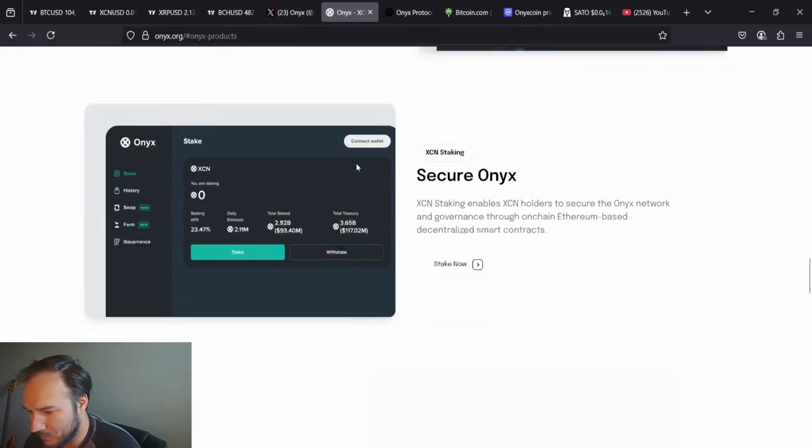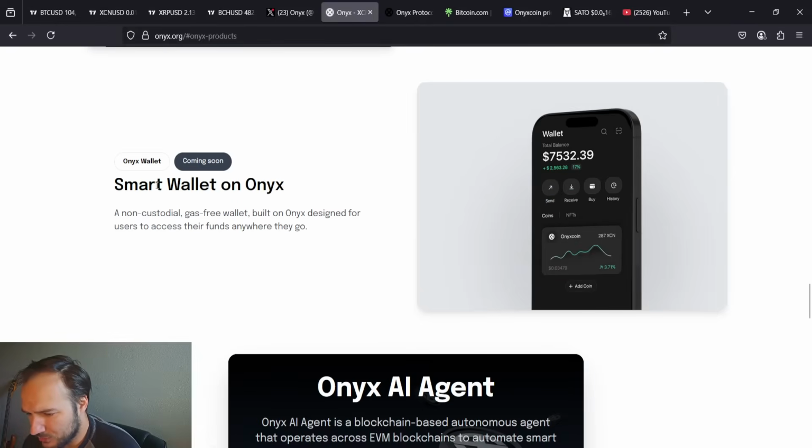A lot of this stuff we already know about, but the smart Onyx wallet, I just think it's kind of this thing in the background that seems like it's not that big of a deal, but I think big things can have small beginnings, and this is that kind of small beginning of a big thing. This smart wallet can allow for a lot of integration and use on the Onyx ecosystem, I think, and it's pretty interesting because you can have a gas-free wallet where you could just send OnyxCoin, receive OnyxCoin, and buy OnyxCoin without any transactional fees, as far as I know. I think that's the purpose of it, right? A non-custodial gas-free wallet built on Onyx, designed for users to access their funds anywhere they go.